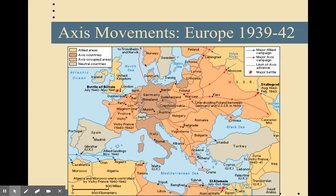Step number 5 was Denmark and Norway. Step number 6 is really to try to get to France, but in order to get there around the Maginot Line, we're going through the Dutch areas, Belgium and the Netherlands, right? So step 7 is France.